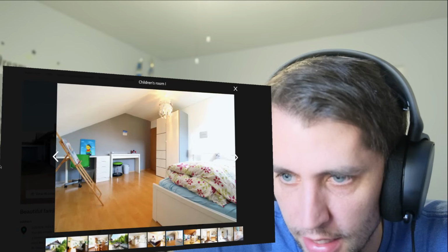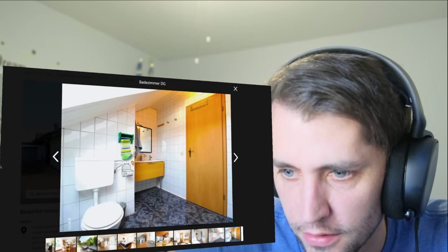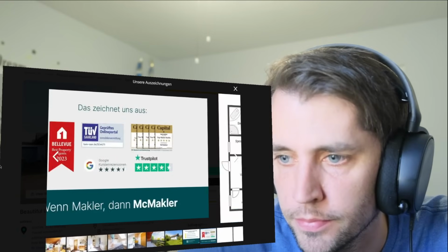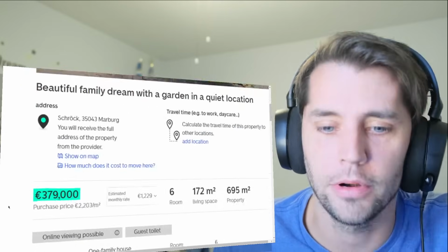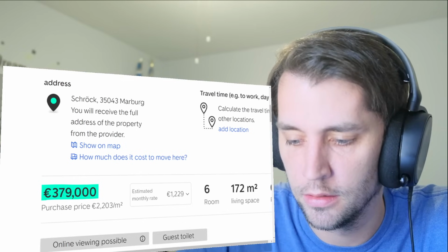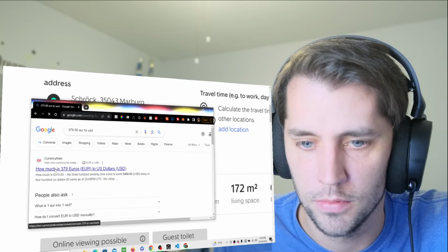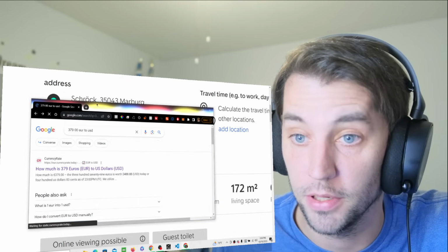Now, I have not looked at the price of this house. If this house was for sale here where I live, I would say this house would be about $210,000. I'm going to guess it's more than that. 379,000 euros. So I'm going to do the calculation on this one. 379 euro to USD. Oh, come on, Google. I guess we can just do 379. So it's $400,000. Wow. That's pretty expensive, guys.